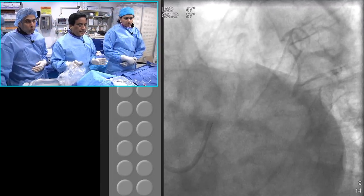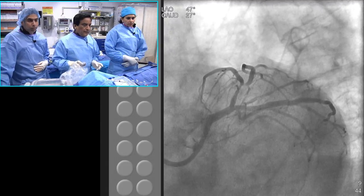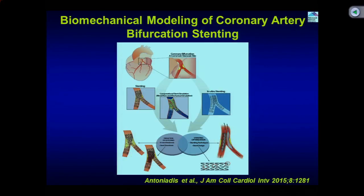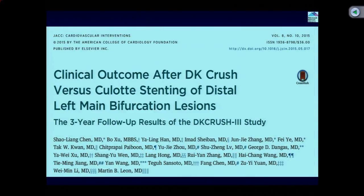A lot has been written about the bifurcation technique, and in the model you see the stents getting deformed by using a two stent technique and so forth. This is a very nice review article, and I have given this reference. The optimal strategy is still being debated. And of course, the question comes whether two stents are better than one, and if two stents, which technique?